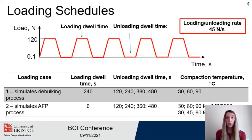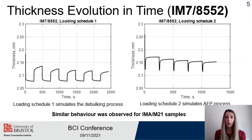In this work, we used two loading schedules that simulate both the debulking process and the AFP process. The difference between these loading cases is the loading dwell time, as you can see on the slide. There are several other parameters that we were varying during the test, such as unloading dwell time and compaction temperature, to investigate their effect on the Springback. The loading and unloading rate was kept the same for both material systems and for both of the loading cases.